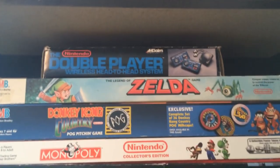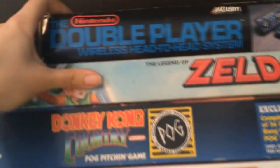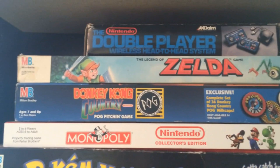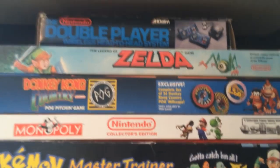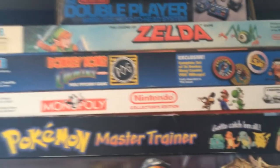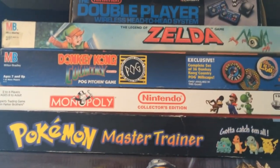Ew. Below all of that, we have more board games and a double player, which I've never utilized. Oh God, this dust sucks. So yeah, there's my other Legend of Zelda board game. And Donkey Kong Country Pog. Did anyone play this thing? It was so much fun.